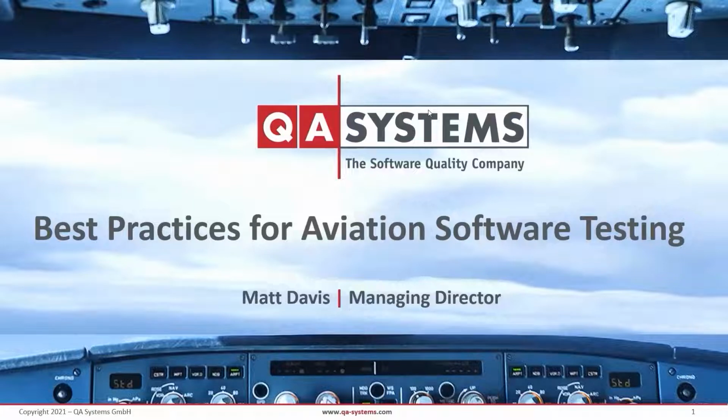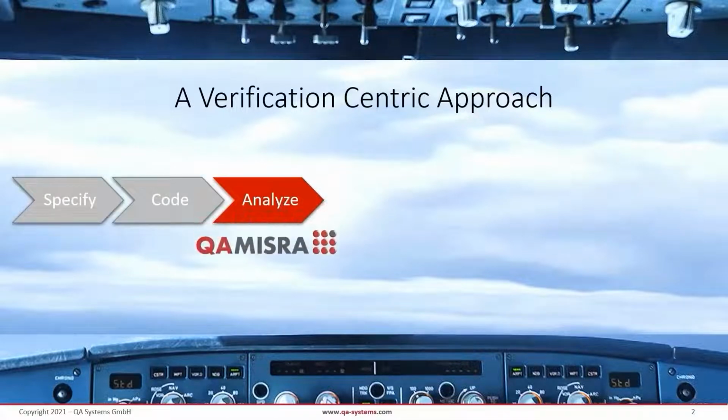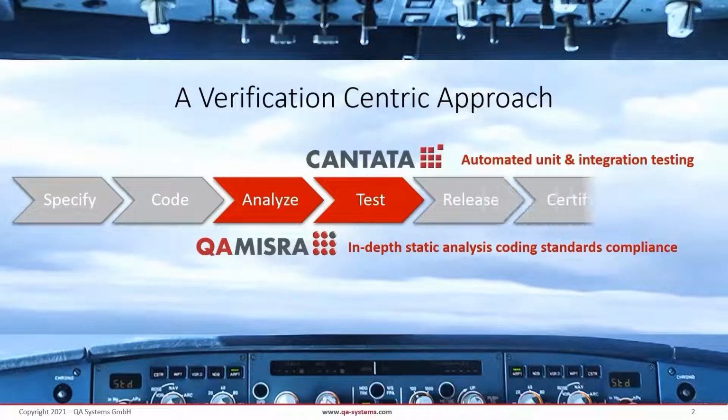Thanks and welcome all. I'm Matt Davis, the Managing Director at QA Systems based in Bath in the UK. We are a specialist company. At QA Systems, we specialize in helping companies accelerate their software critical standards compliance through a verification-centric approach. Our QA MISRA tool provides in-depth static analysis for coding standards compliance. And the one we're talking about today, our Cantata tool, provides automated in-depth unit and integration testing. Both tools support the C and C++ languages and are qualified for DO-330 as verification tools for use with DO-178 and other appropriate standards.